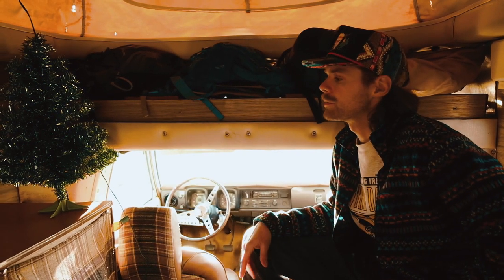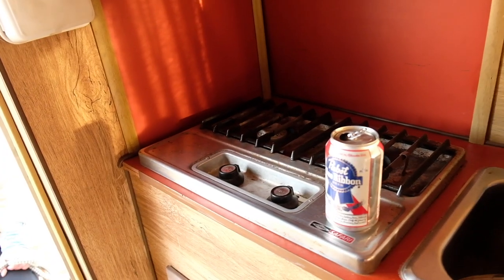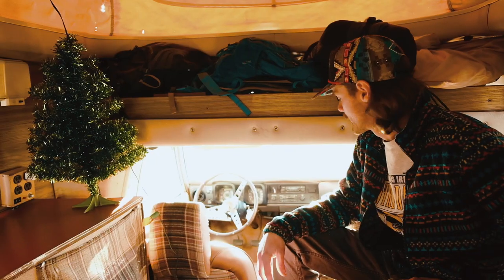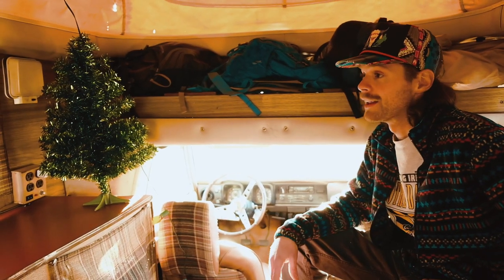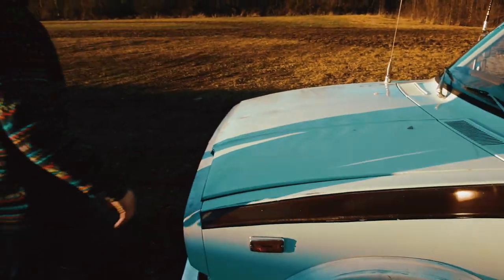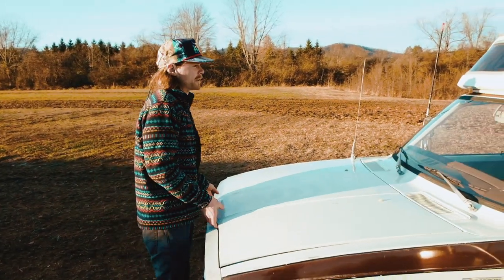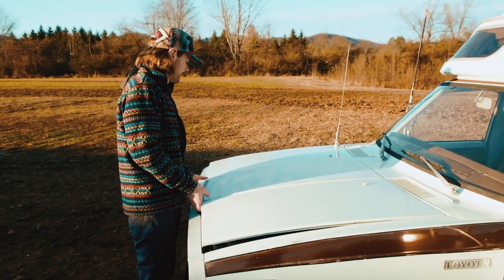You're still able to stand up and still have beds, and luxuries like a sink and stove, so you don't have to worry about cooking outside. And it has character. It looks weird because nobody's really ever seen one around here. The truck itself has been repainted at one time, but all the fiberglass and stickers are still original. So, 47 years old, they held up decently well.